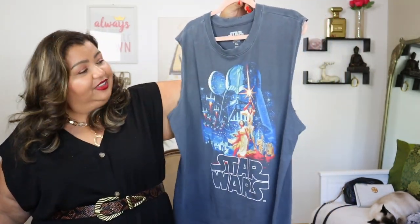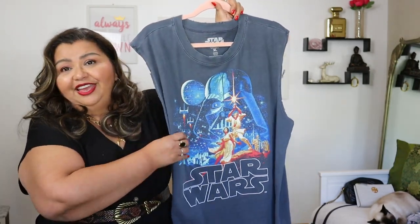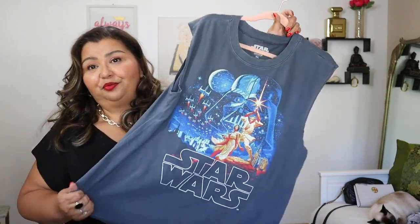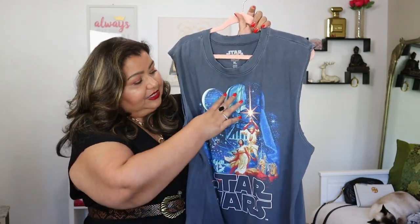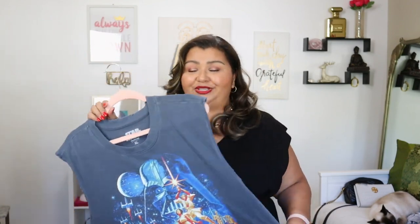Then I had to add a little bit of fun to the capsule, so I included this t-shirt that I recently got from Walmart. It's got an old school Star Wars graphic, and I just thought it was really fun to bring it in. Plus, it's in a gray, so you're bringing in more of those cool tones. However, it does have the warm orange tones in it, and a little bit of green, so it works really well in the capsule with the colorway that I have selected. And yeah, it's very nostalgic, a lot of fun. I love this shirt, and I'm so excited to have it in my capsule wardrobe. I can't wait to play around with it.